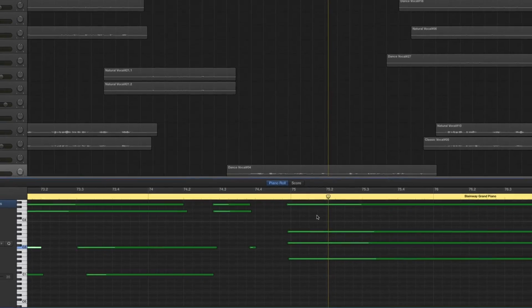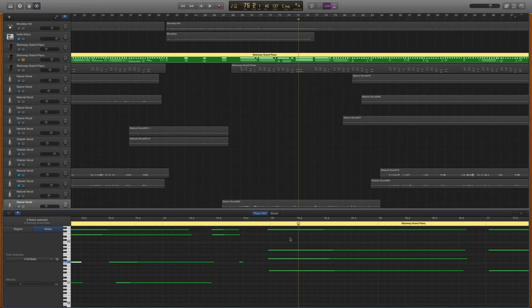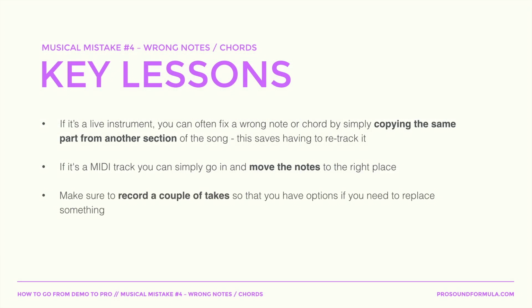The bottom line is, with the wonders of the modern recording program that we have right in front of us, we can fix most problems, and so there's really no reason why anyone should have any type of wrong note or chord in their tracks. Make sure to always record a couple of different takes so that if you do come across a problem somewhere in the mix that you didn't notice while tracking, you can always just cut out that little section and swap it out with a piece from a good take.